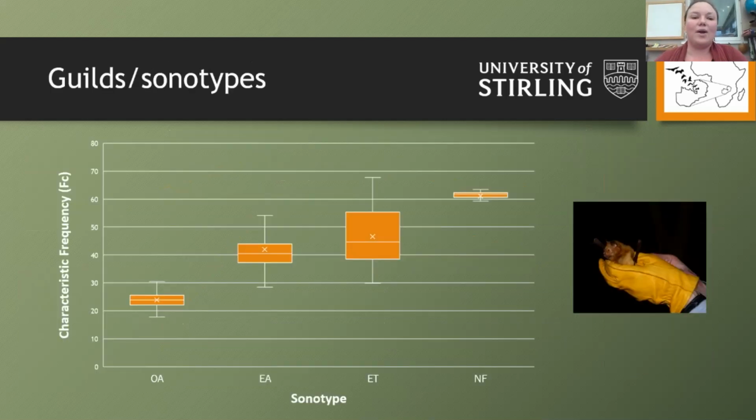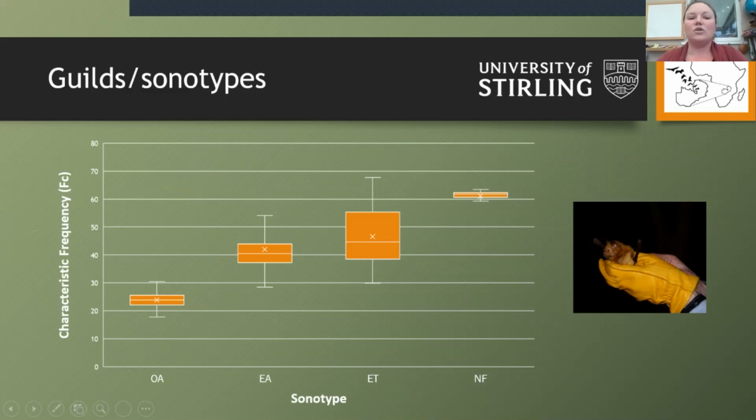So when you look at the separation between these groups or guilds in terms of characteristic frequency, which is the parameter that I mentioned before, it is much easier to separate out this molossid group, or this open edge forager group, and also the Myotis, which is the edge trawlers that I mentioned. Although they overlap with the edge foragers, because of the shape of their call, the slope of their call, they can easily be differentiated out. And I mentioned the Macronycteris vittatus here, which is a very easy call to distinguish because it's very flat.